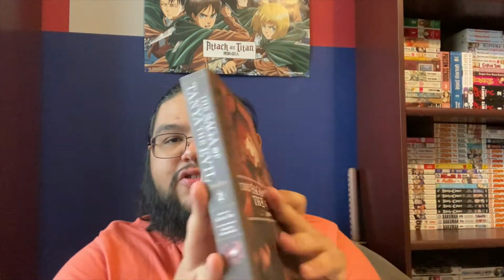that I had in my to get list from, you know, earlier this year. So I got Tanya, Saga of Tanya the Evil Volume 1 and Volume 2. And holy shit, dude, these are huge. Like, holy crap. How many pages is this? Let's see. 403 pages. That's actually not that big, but it just feels gigantic. Like, look at that. That's huge. Compared to, like, a regular novel.